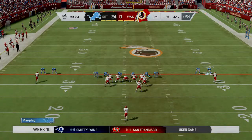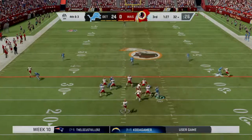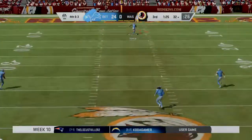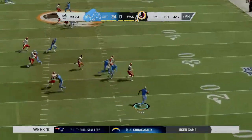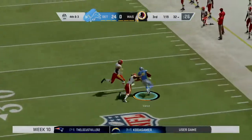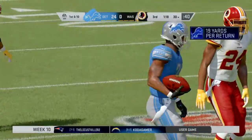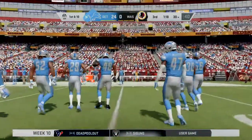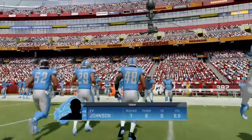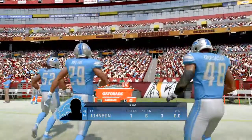Here's Tressway now. He's been one of their few bright spots so far. And he deserves a bronze leg as he gets this one away. Taken in at the 11. So a change of possession here on the punt. And the Lions will take over. So here are the Lions to take over. They're on a 3-game winning streak and right now looking good in this one as well.